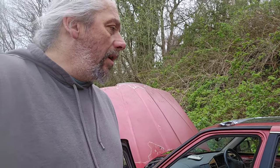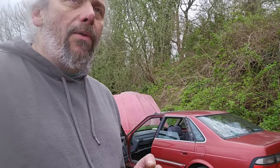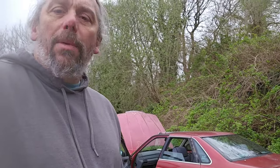It bothers me a lot doing this to the car, but that is what people want. They don't want the car, they want the bits off of the car. It seems that there are still too many Rover 800s about for them to be collectible to the extent where they become a viable project.